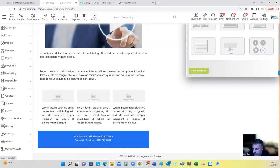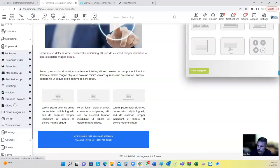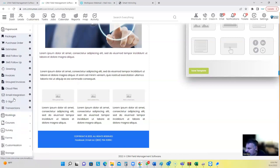We have a lot of different paperwork that you can do, greetings, email integration. We have electronic signature. That's like DocuSign. So you can create an agreement and make them sign electronically.